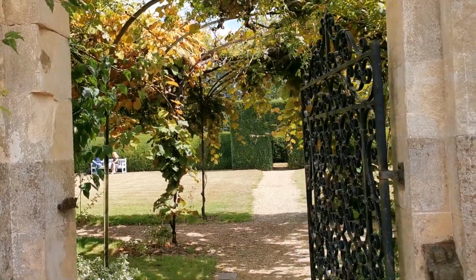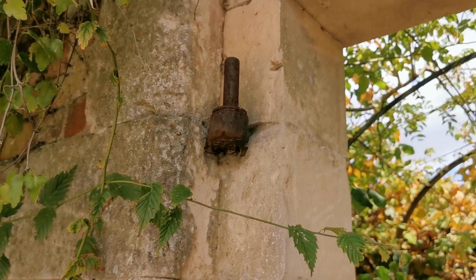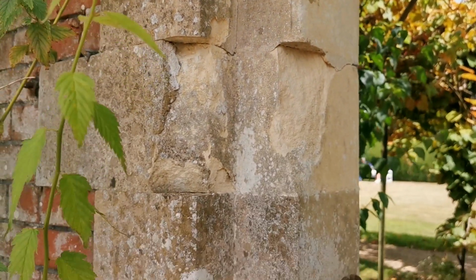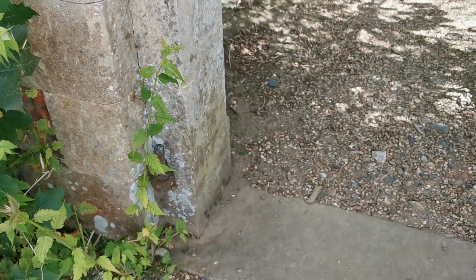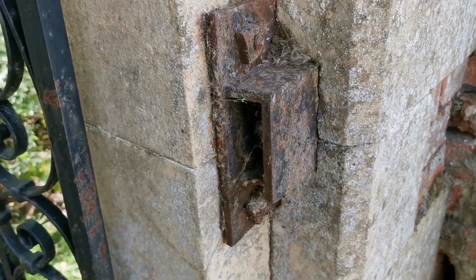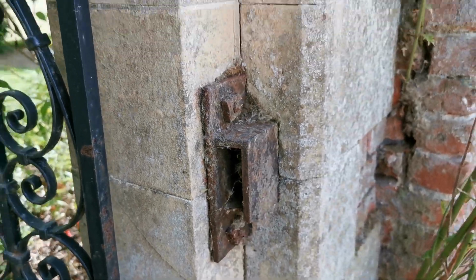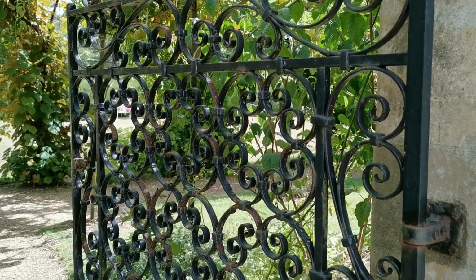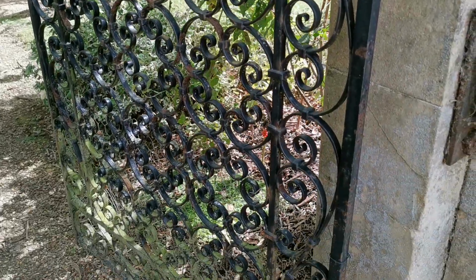Love these old gates. This obviously isn't the original. If you look at the size of the hinge, you get an impression of what would have been here at some time in the past. Something much more substantial. And that would have been the lock encasement for the latch. Quite a hefty piece of wrought iron. It's obviously a much later, more modern addition. Probably put there in the latter half of the 20th century.